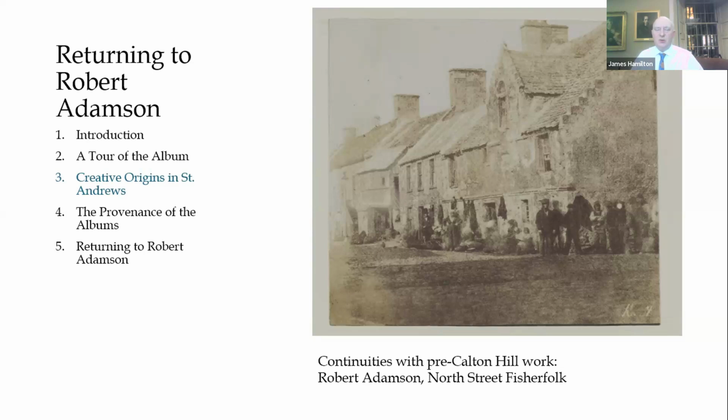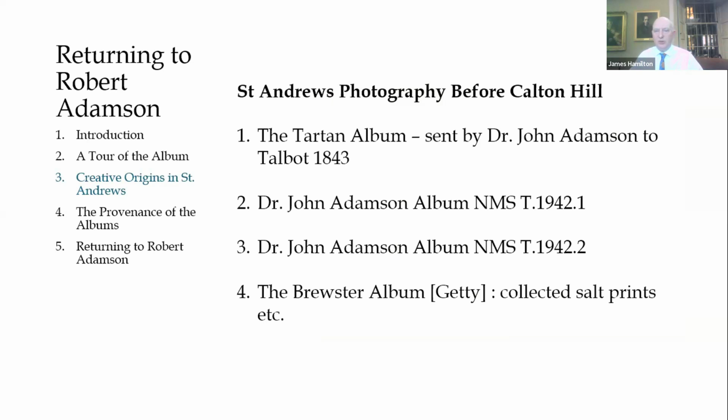So let's start talking about the continuities between the St Andrews album and this pre-Carlton Hill work. And the way we'll do this is by considering what survives of it. The four main albums of this work that I've referred to in this respect, the first being the Tartan album. This is a small album. There's barely a dozen pictures in it. And the beauty of it was sent by John Adamson to Fox Talbot before Robert Adamson left St Andrews. So we know that every image in it predates his move to Edinburgh. We don't know the identity of every photographer in it. It's very much a group project that's going on in St Andrews at that time.